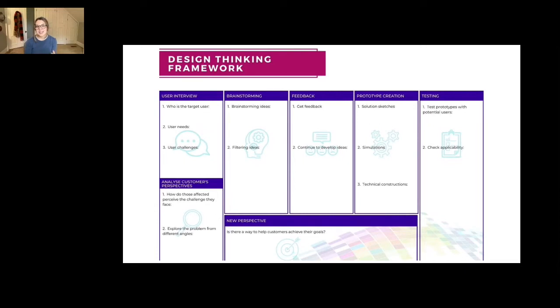And then, of course, that testing. You want to get that feedback and you want to take that feedback immediately back into that brainstorming and prototyping phase, so that you're continuously building better and better solutions based on feedback from your end users.